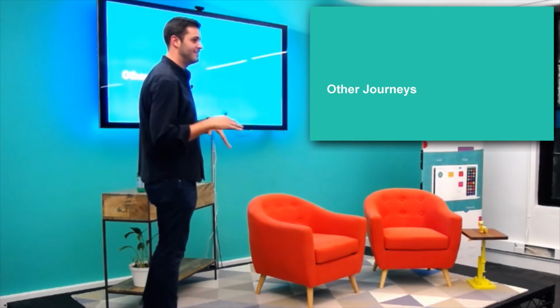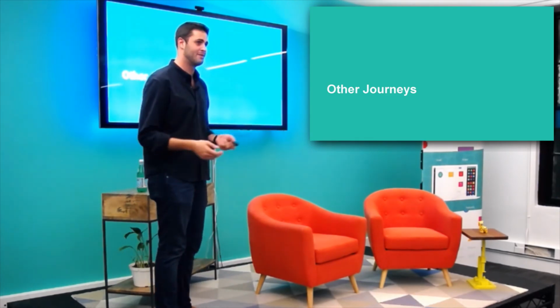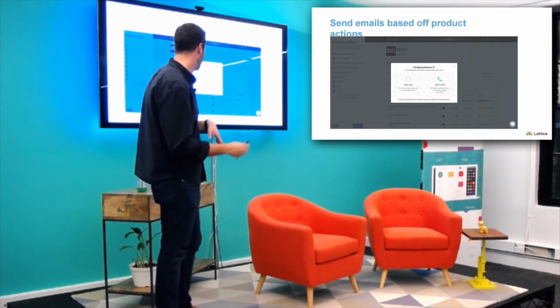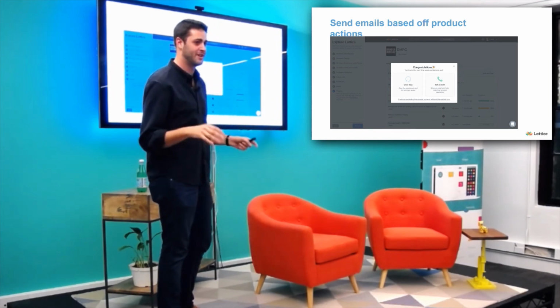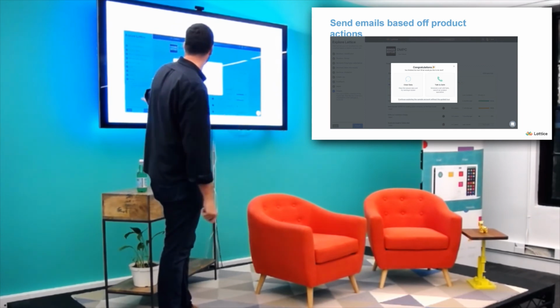So that's how we mainly use Autopilot. That's the main journey that we use, but there are other things that we do with it. One example is getting at the segment. We use emails based off product actions. This is something we're going to start doing a lot more of, but one of our early test cases was in our free trial experience.